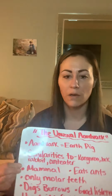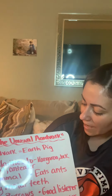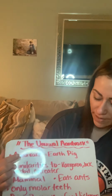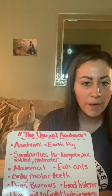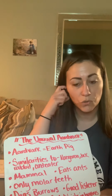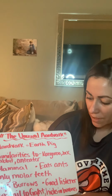Okay, interesting. So let's go over the main points of the article. So let's see. We know that aardvark, the name means earth pig, and that's because they have a lot of similarities to pigs. They also have similarities to a kangaroo, a jackrabbit, and an anteater, but we know that they are not related to any of these. They are mammals. They like to eat ants and also termites. They only have molar teeth.